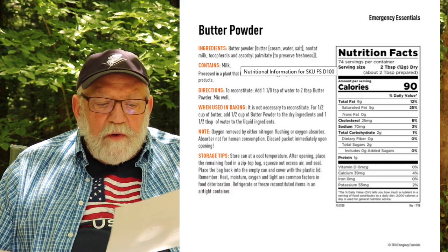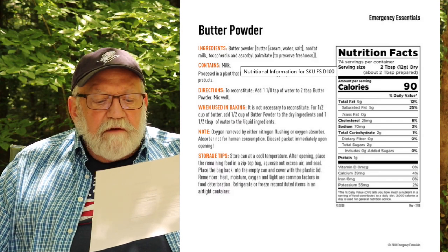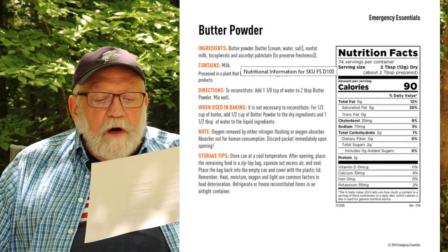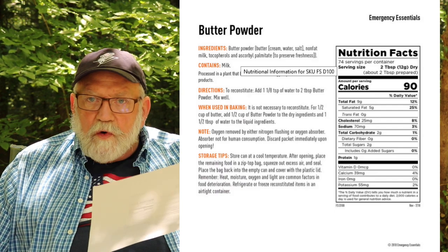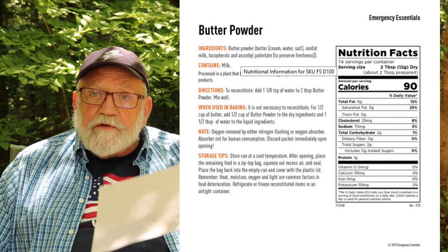I've got a comparison with the powdered vitamin butter from Nutrient Survival and the Emergency Essentials butter powder. When you look at the nutrients in the Emergency Essentials, usually down below the solid dark line on the nutrition facts panel, they've got two things listed. Calcium, your daily amount would be 39 milligrams, 4%. Potassium, normal daily intake is supposed to be about 55 milligrams, and Emergency Essentials has 2% of that.